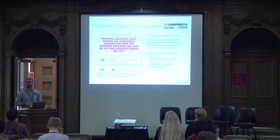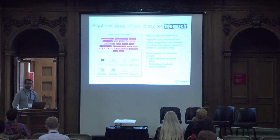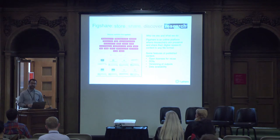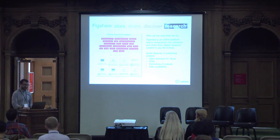They're cross-disciplinary. So we're known as what's called a generalist repository. So we accept content from across all disciplines. And some of the features of Figshare: once we publish content, we assign open licenses for reuse of that content. We assign digital object identifiers, a persistent identifier that aids in the ability to cite that research. We allow for the versioning of that content, and we ensure that that content is available. So we have a robust infrastructure to facilitate that, which I'll get into in just a bit.